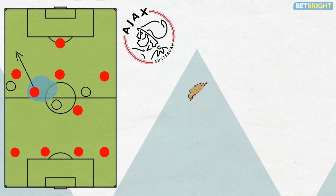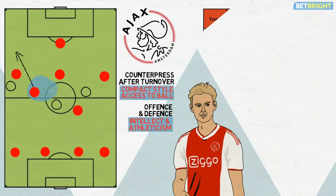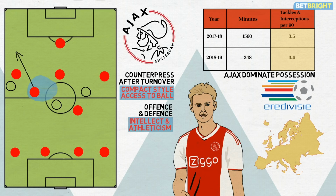Along with his offensive contributions, De Jong is also capable defensively, with his combination of intellect and athleticism. Ajax employ a counter-press immediately after a turnover, aided by having a compact style so there's easier access to the ball. His defensive numbers are solid when taking into account how Ajax dominate possession in the Eredivisie. With European football moving more and more towards a proactive pressing style at the highest level, having a midfielder who knows when to press at the right moment is essential, and De Jong has shown the ability to do that.